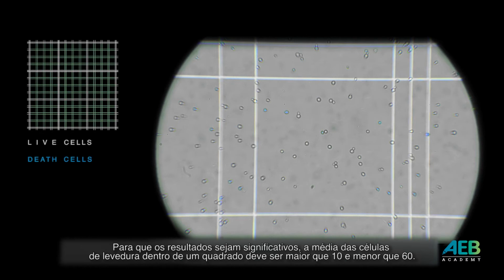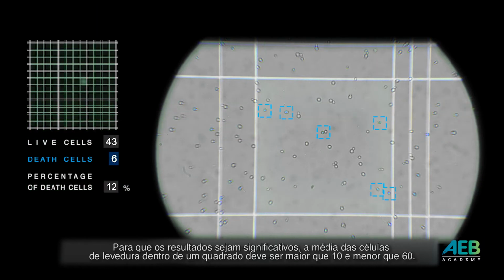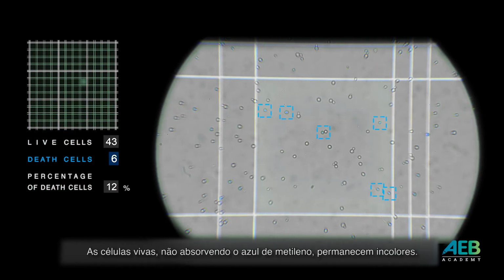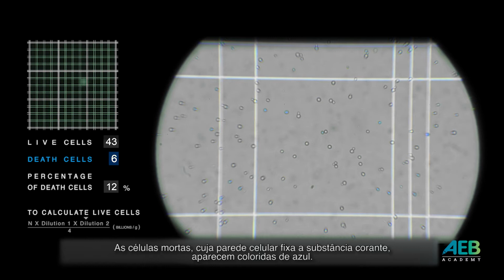While counting, the results have statistical significance if the average of the yeast cells within a square is greater than 10 and less than 60. The living cells don't absorb the methylene blue dye, remaining colorless. Dead cells, whose cell wall fixes the coloring substance, appear colored blue.